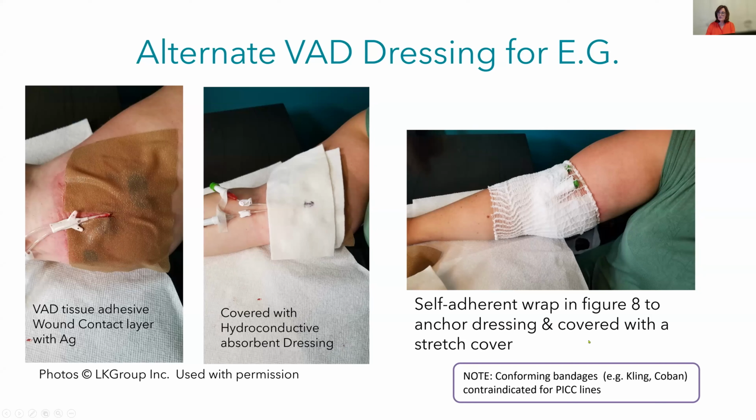And then we took a self-adherent wrap, used it in a figure-8 configuration, and then covered it with a stretch cover. EG was very adamant that she wanted to keep that line in, and so was very committed to making sure that she would not shower. She would keep that and monitor it with her life to make sure that nothing was moving.